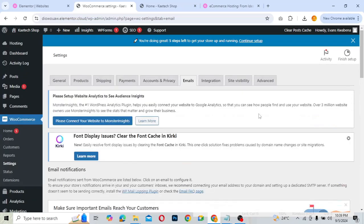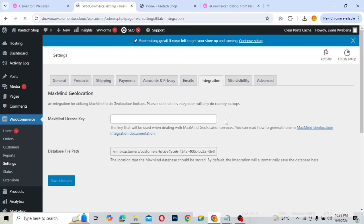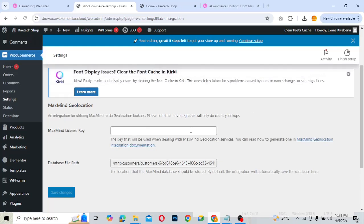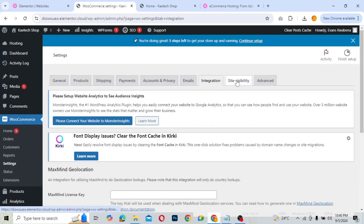Okay, now we're going to move on to integrations. So over here also, all integrations that you want to integrate with WooCommerce, you can do it, aside from the ones you are using plugins and other stuff for. But this one is basically with the database file and then the MaxMind license key. Okay, so MaxMind is for geolocation and other stuff. If you have its license key, you can put it over here. Okay, and save it. And then we also have site visibility.